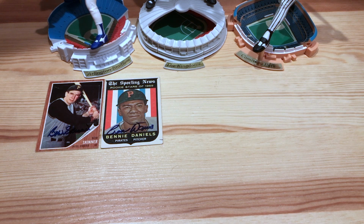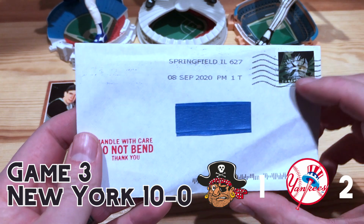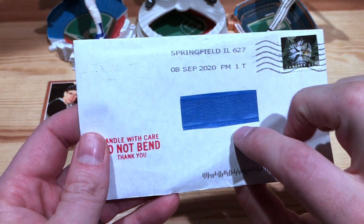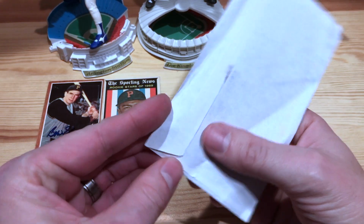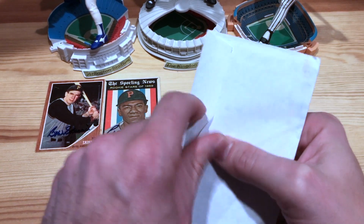And so in game 3, New York won again, 10-0. And so we have a player here. This one is from Springfield, Illinois. This one got a little bent. I'm not super confident that the card did not get bent, but we will see.